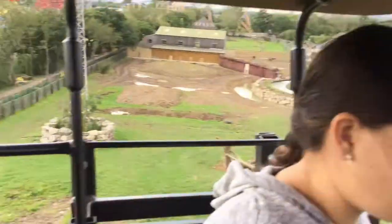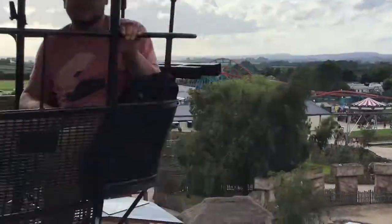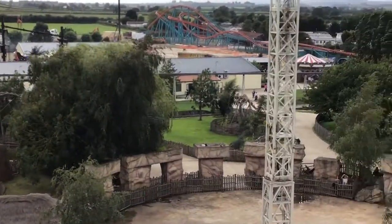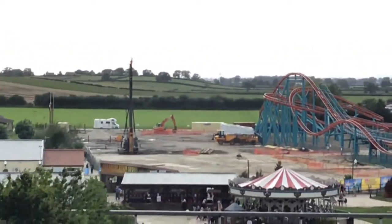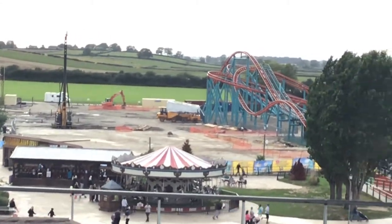Oh, and we stopped, and we're going again. And we can see the park over there. See, it's an awful lot better when it's not raining. We had a great time yesterday, actually, even though it was raining. That's the motorbike ride over there, which I've been on previously. And then next to it is the new roller coaster, which is due for next year sometime.